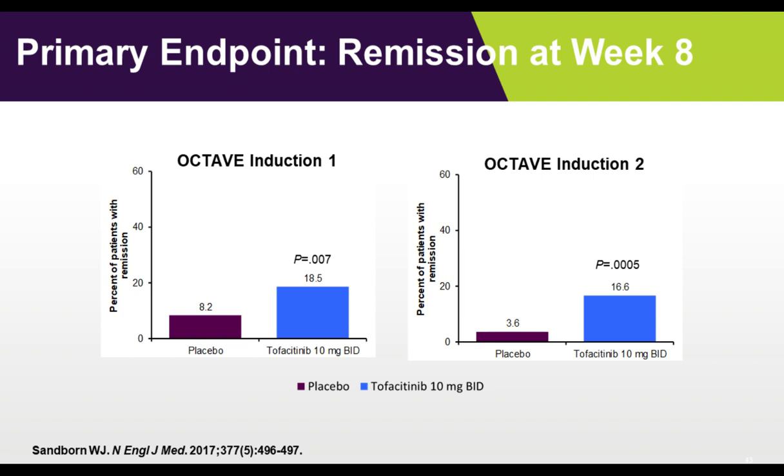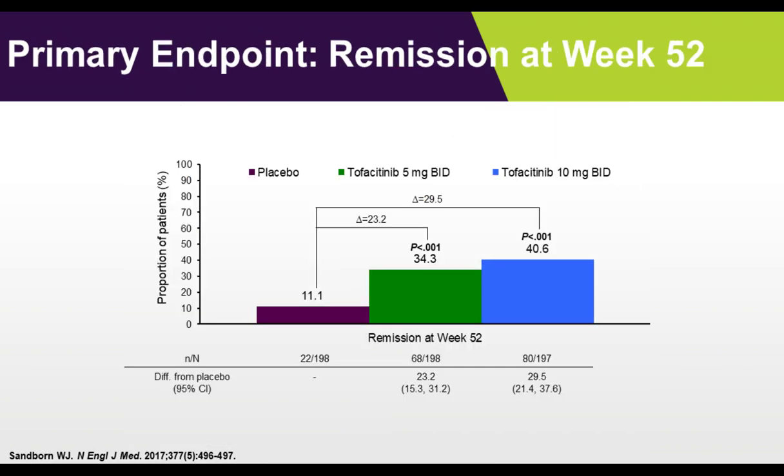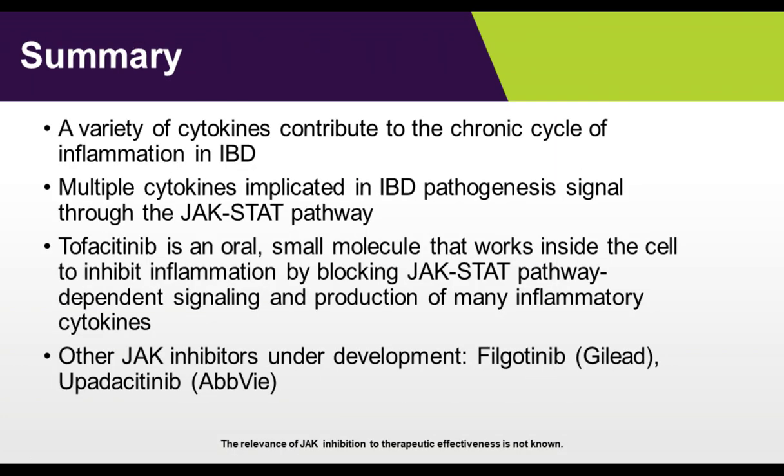And the FDA just had a hearing on tofacitinib as to whether or not the 10 milligram dose should be able to be approved for maintenance as well as the 5 milligram. As we heard in that last lecture, as far as side effects are concerned, there are some dose-dependent side effects with tofacitinib. The 10 milligrams twice daily is associated with more zoster infections than the 5 milligrams BID. But again, I point out, if you look at prior TNF exposure versus the non, much better results in the patients who had tofacitinib as the first agent after steroids or immunosuppressives.